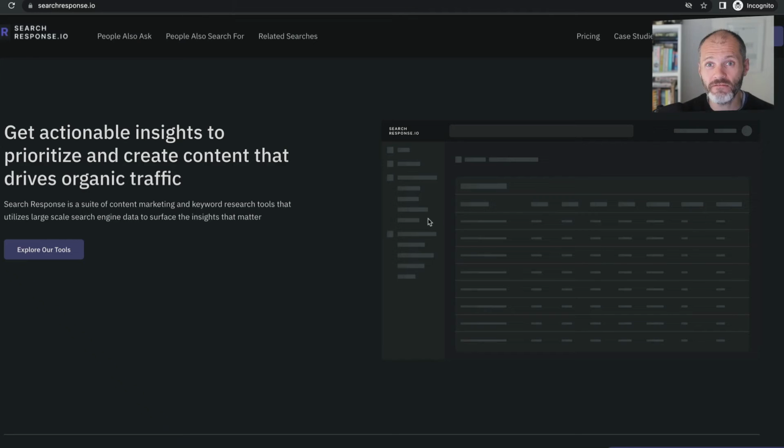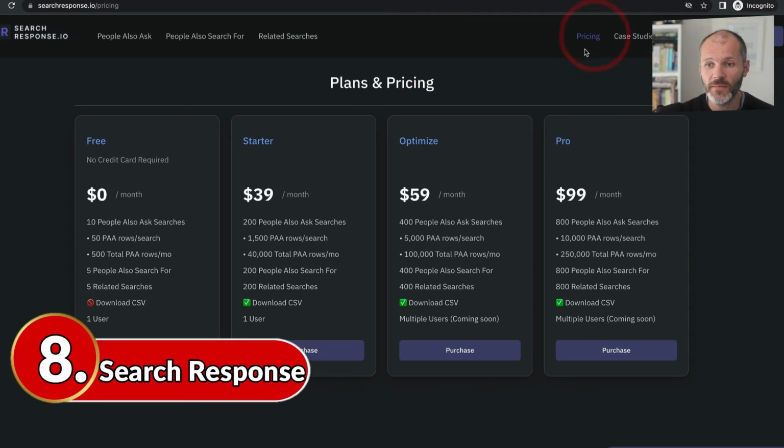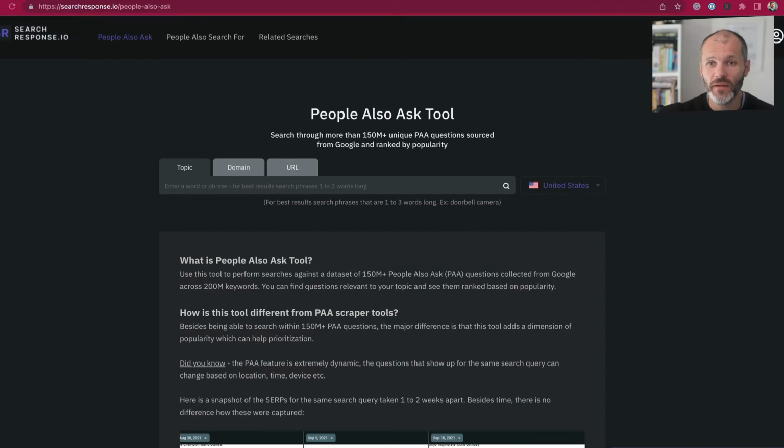The best one I've found is Search Response. Search Response is a new tool. I haven't heard many people talking about it. It costs $39 per month and that's pretty affordable. You can use Search Response to find dozens of FAQ questions that you can add to your articles, or even respin into different articles. You can do the exact same thing for people also search for and related searches, so those other elements of page 0 of Google search.